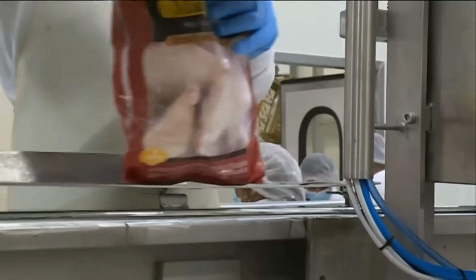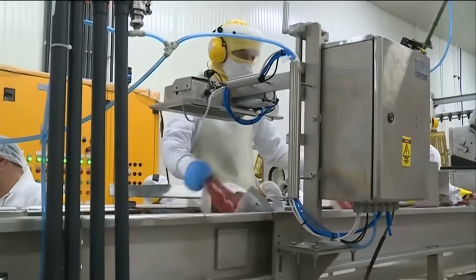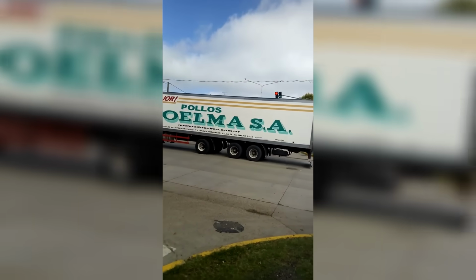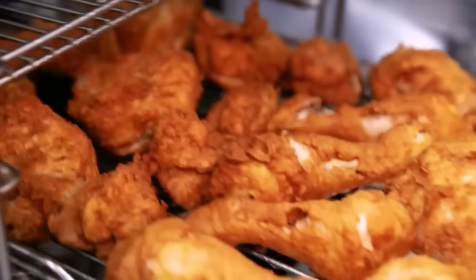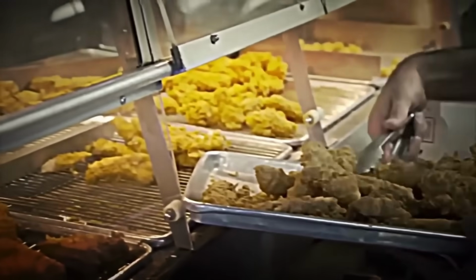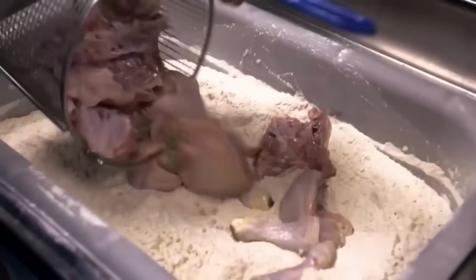With everything ready, the packages are stored in cold storage chambers until they are loaded onto enormous refrigerated trucks, which distribute them to stores, restaurants, and supermarkets across the country. In the United States alone, over 8 billion chickens are consumed annually, a colossal figure that clearly shows the size and production capacity of this industry.